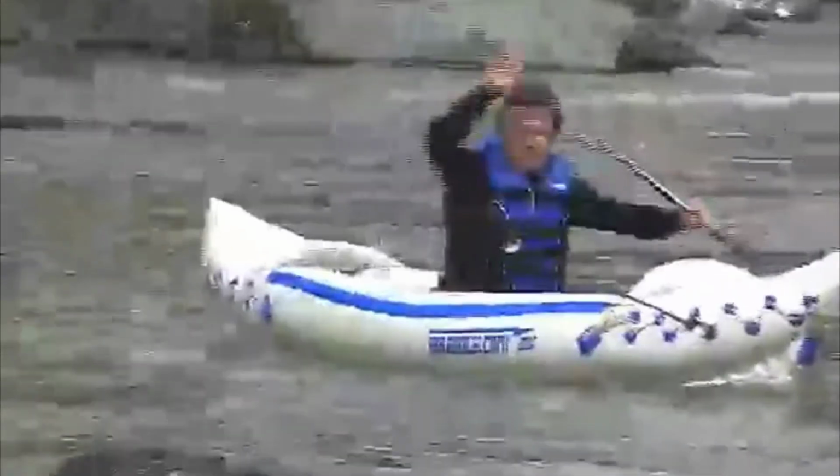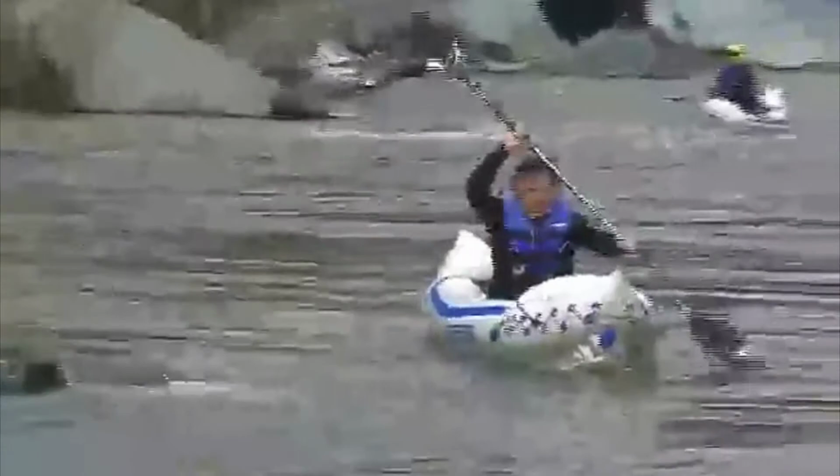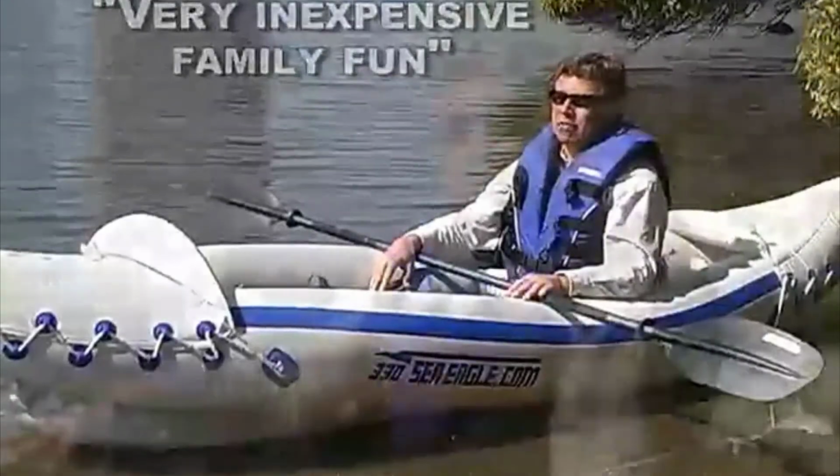In the summertime, it's 100 degrees out there. I've seen other people with other brands, the seams pop. They literally wilt in the sun. The Sea Eagle's made of some kind of material that just seems to defy a hot sun. The Sea Eagle 330 is a very inexpensive way for a family to have fun.